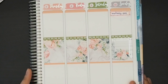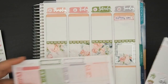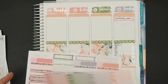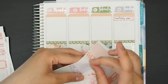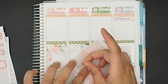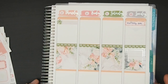Alright, so now moving on to Thursday. Thursday, I was working from home. Just to note it differently, I have this house sticker, and let's put it on a gray one. Let's use a kettlebell, because let's be real here, guys. I have not worked out in some time. So, there you go. I was working from home.